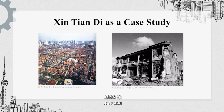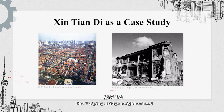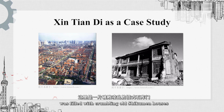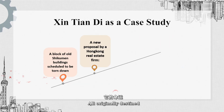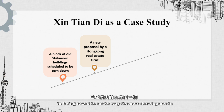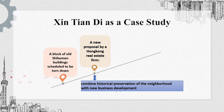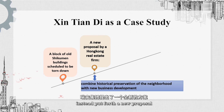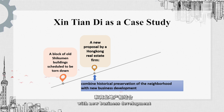In 1996, the Taiping Bridge project was scheduled to begin. The Taiping Bridge neighborhood was filled with crumbling old Shikumen houses as far as the eye could see, all originally destined to join the other Shikumen buildings in being razed to make way for new developments. But a Hong Kong real estate firm instead put forth a new proposal. They would combine historical preservation of the neighborhood with new business development.